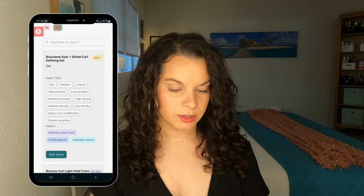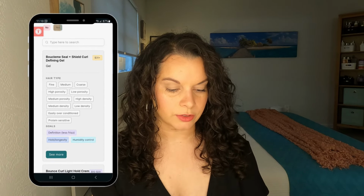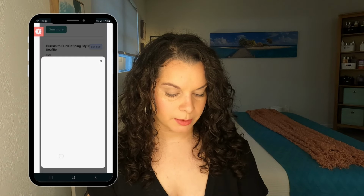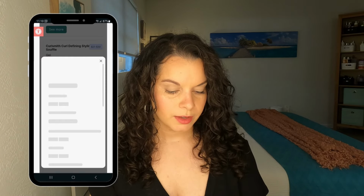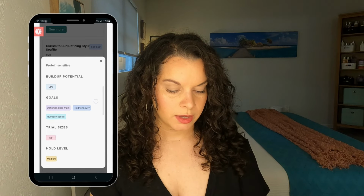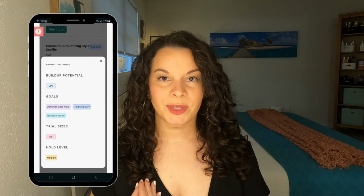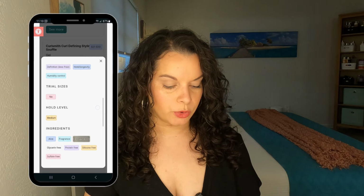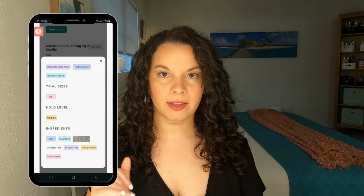And so I'm going to come down and start scrolling, and here I can see the first option is this Bouclem Seal and Shield Curl Defining Gel. I'm going to tap on See More. And here I can see all the hair types that it works for. The buildup potential is low, which is something that's really important to me because things build up in my hair very easily, so it's good to know. Hold level is medium, which is good.